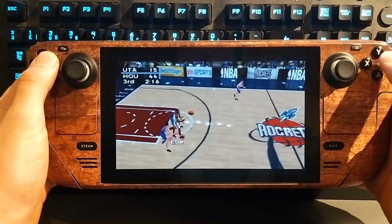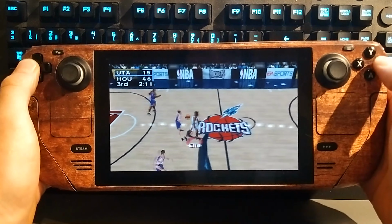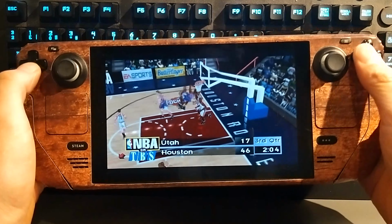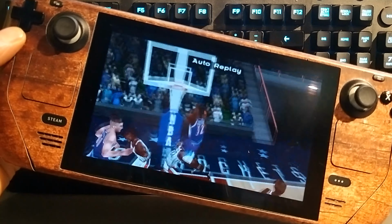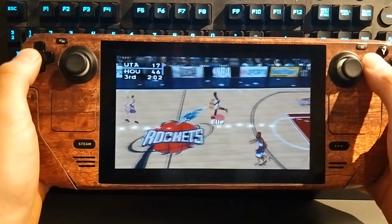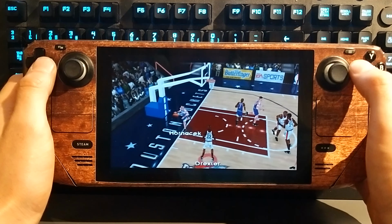Inbound pass to Russell. The Rockets make the steal. Ellie squares up with the jumper. Inbound pass to Stockton. Gets it to Ostertag. He squares up for the jumper. Malone with the dunk. Inbound pass to Ellie. To the top of the key to Maloney. To Drexler. Takes the fadeaway jumper. He hits it.